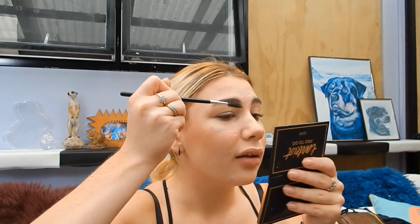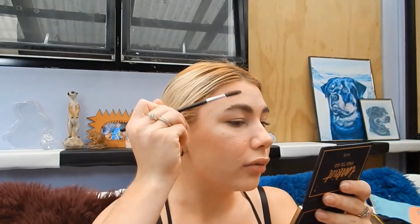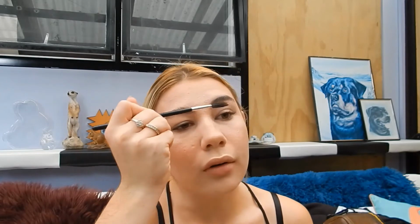Okay, next I'm going to deal with these eyebrows because they're looking scary. I don't really do much to them, to be honest. I just brush them up. I haven't even been trimming them lately because I really can't be bothered. I reckon just let them grow natural. They look quite interesting this way anyway.